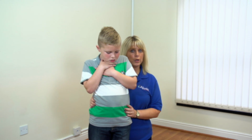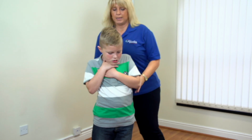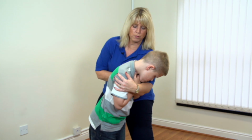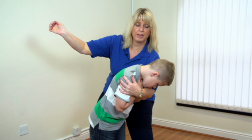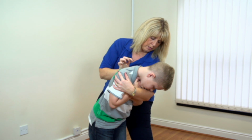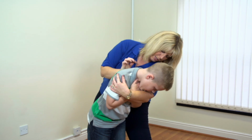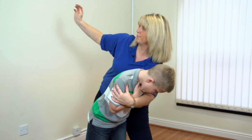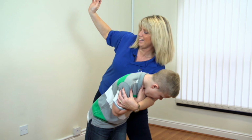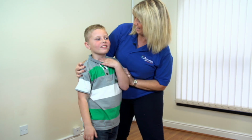If that doesn't work, we need to move back to back blows. So again, standing to the side, slightly behind, supporting the child across the chest with the heel of your hand between the shoulder blades. We're going to apply a back blow, checking the mouth after each one. 1, 2, 3, 4. Oh, excellent.